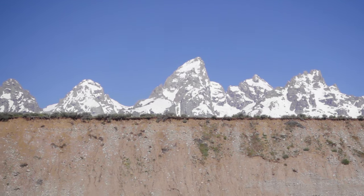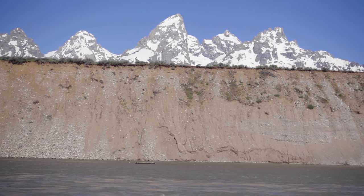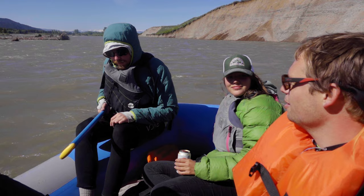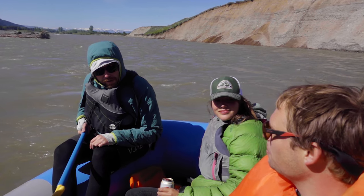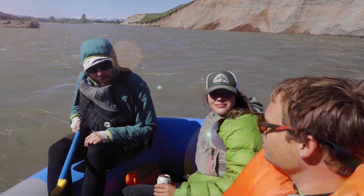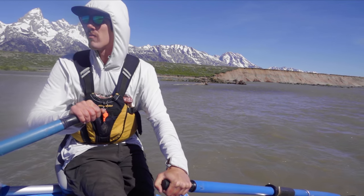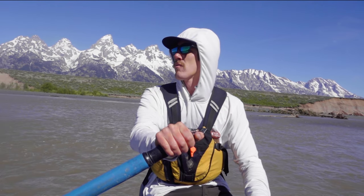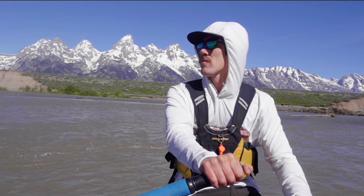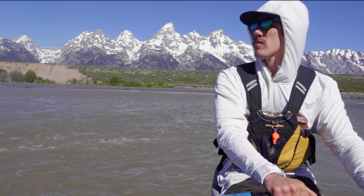Rafting this section of the Snake River in Grand Teton National Park is one of the most beautiful sections of rafting in the entire world. You'll be able to spend valuable time with your friends, making laughter and merriment, memories that will last a lifetime. Keep your eyes up and bring a camera, as you'll see the Teton mountain range draped across the horizon, glistening with winter snow as the valley becomes green and comes to life in the early spring.